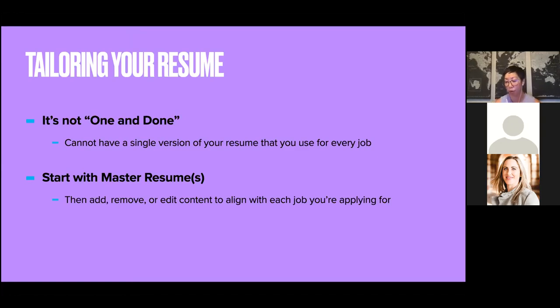I would say for you guys as students and recent grads, you really shouldn't need to go over one page. Once you've had maybe 4 or 5 years of experience under your belt, you can go to 2 pages. But at your level, really, there shouldn't be a need to go beyond one page.